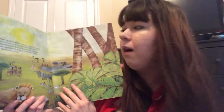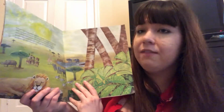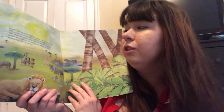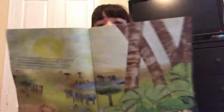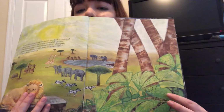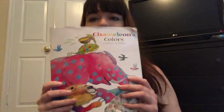When the sun came out, the jungle went back to normal. The stripes were on the zebras instead of the lion. And Chameleon was back to normal too, changing from brown to green, from green to yellow, all to match his surroundings. Can you find the chameleon in this picture? He's down here, hiding in the leaves again. Oh, and look, now he looks kind of blue, surrounded by the blue night and leaves. The end. That was the end of Chameleon.